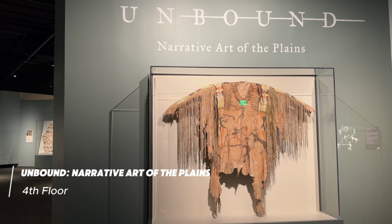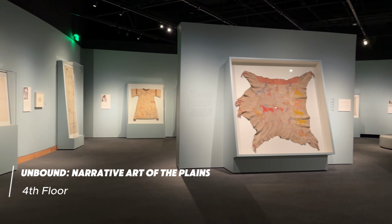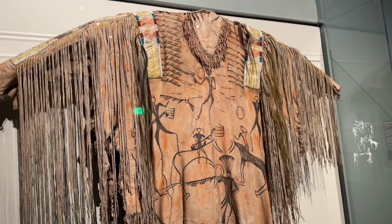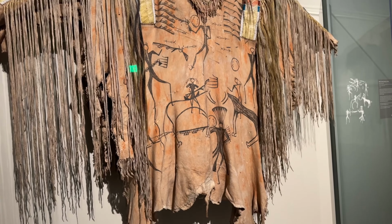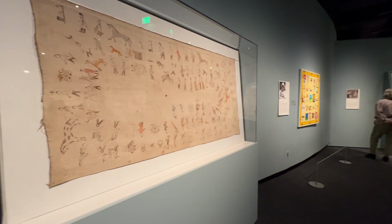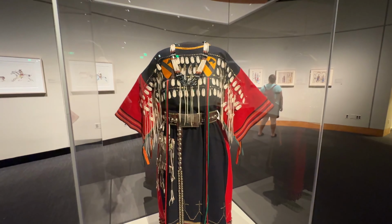Across the hallway, Unbound features narrative artworks from Plains artists, past and present. Here you'll see historic hides, muslins, and drawings displayed side by side with contemporary works. The pieces tackle a huge range of topics, from war stories, ceremonies, daily life, identity, and the modern Native experience.